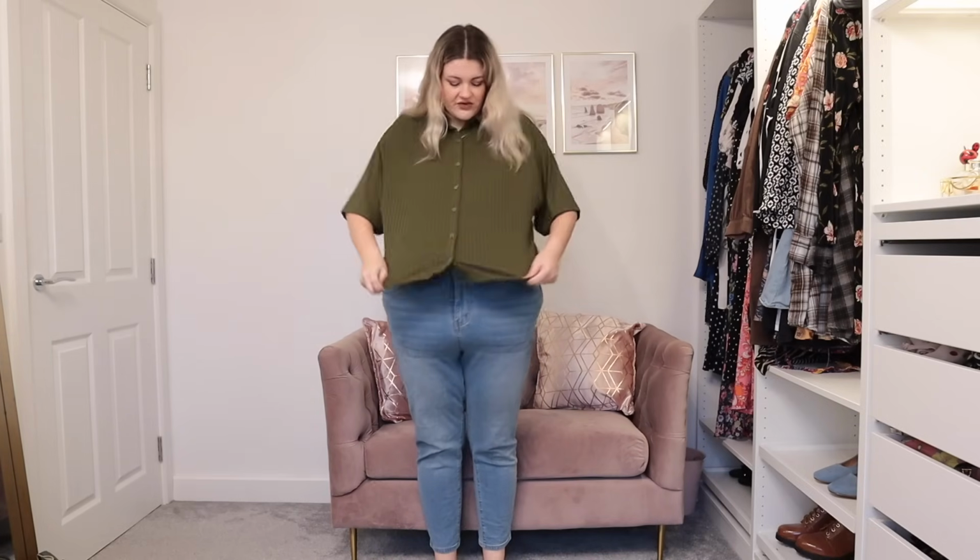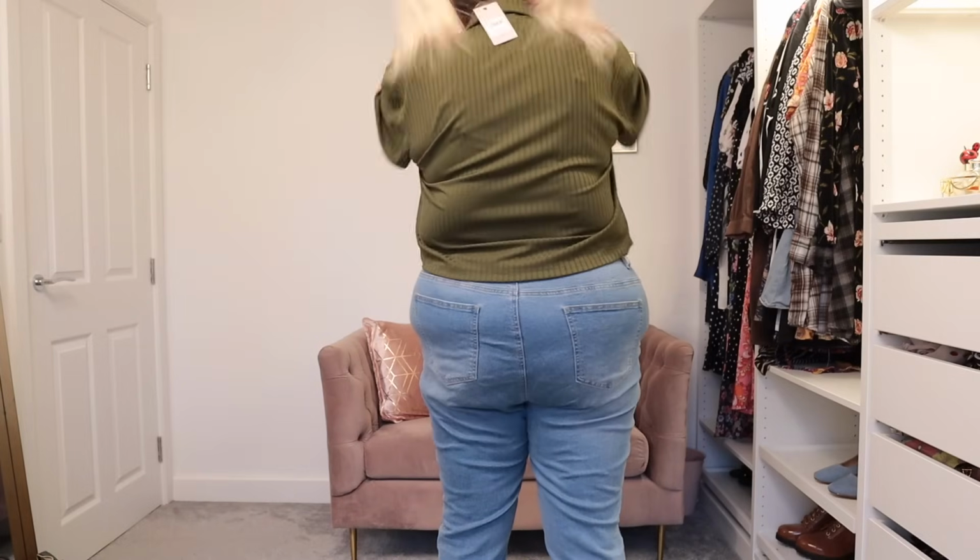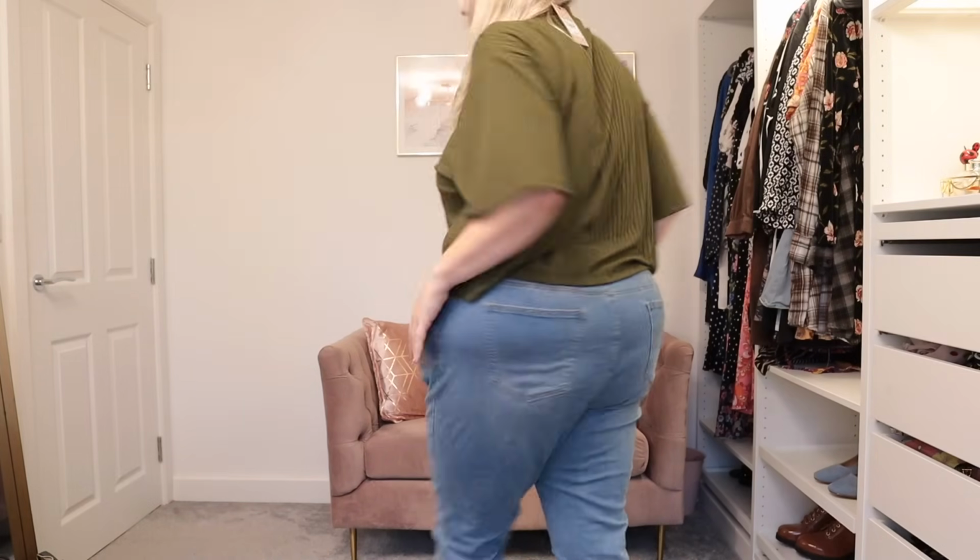But I just think this is really fun. It is ribbed as well. It feels really nice. It's a really nice color. This is it from the back. Yeah, I really do like this. I just need to get the right jeans and then I think I would be super, super in love. So I think I'm keeping this for sure.